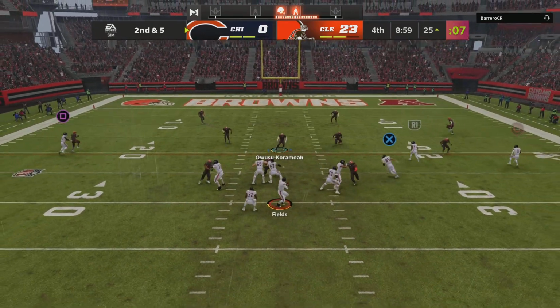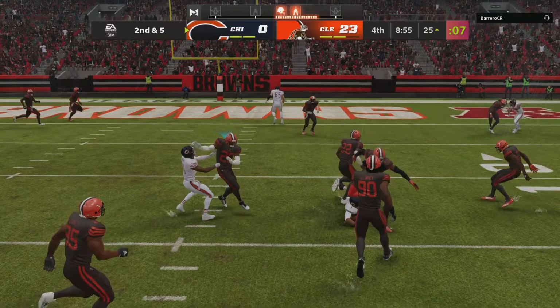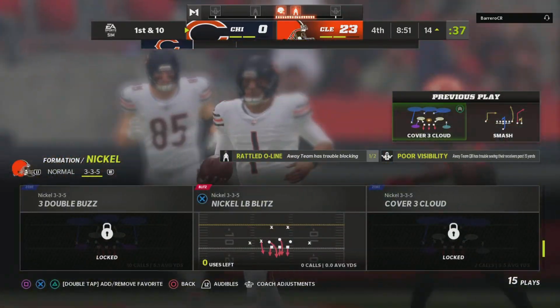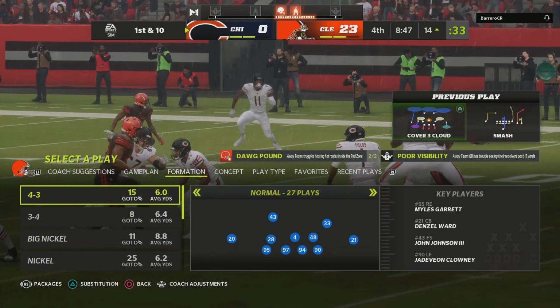Now Fields. And he will slide to a stop. He does have the first down. Fields, we know he has the good mobility. He flashes it there as he scrambles for the first down.